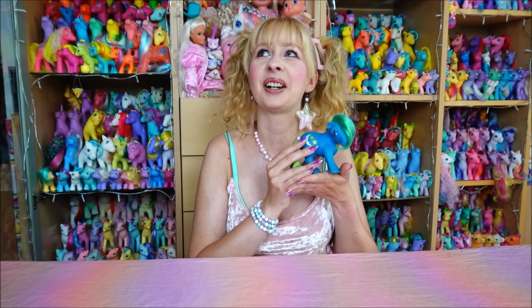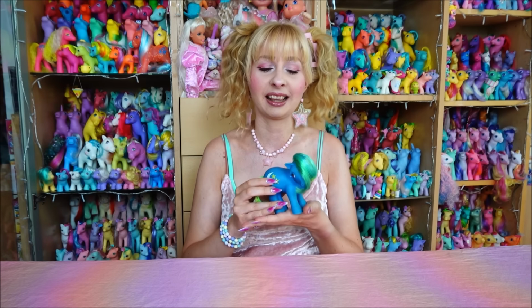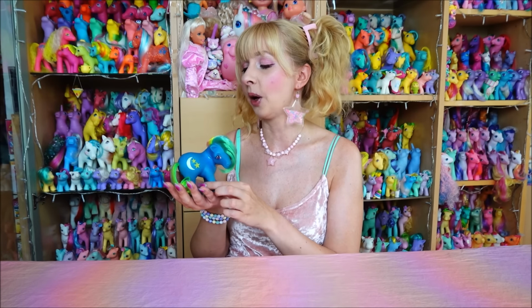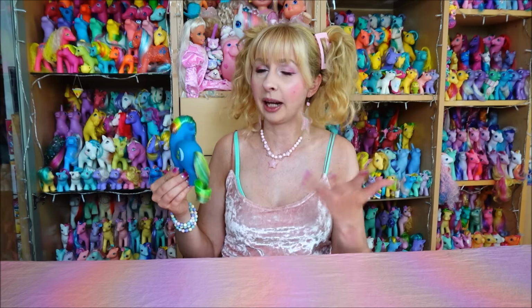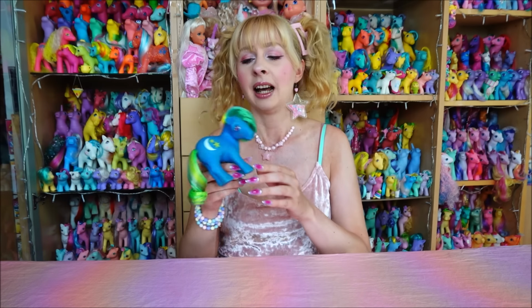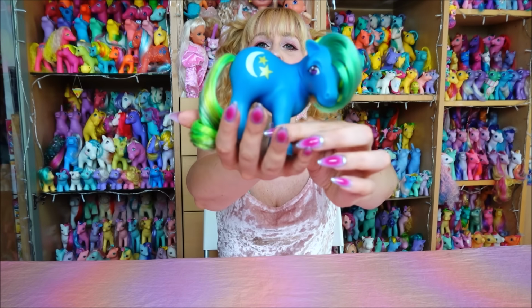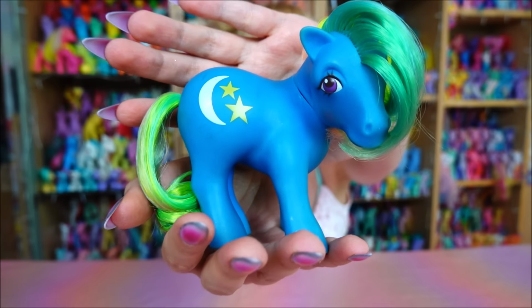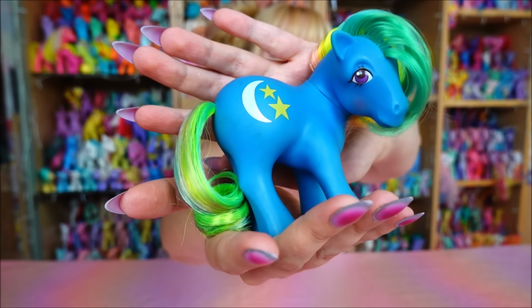It is Nachtlicht, or Nightlight if you want to say the English name, but technically this pony does not really have an English name because it is a German exclusive, and it only came on German language back cards, so the real name is Nachtlicht, but if you translate Nachtlicht, it's Nightlight. Look at this beautiful girl. This has been for the very longest time my grail pony.